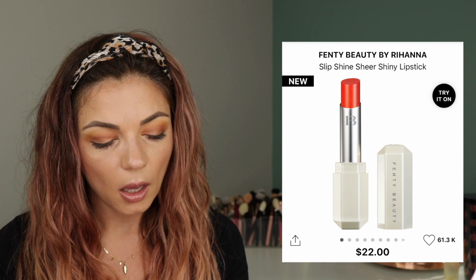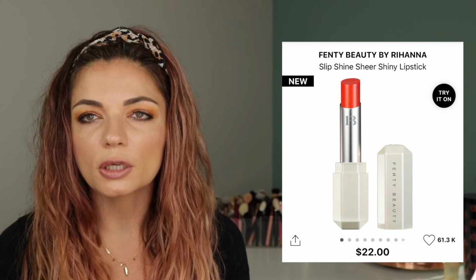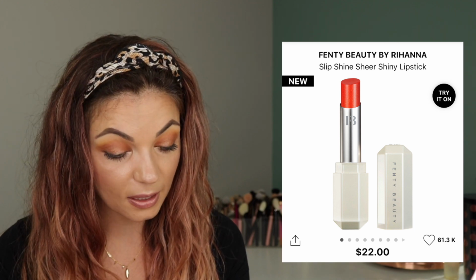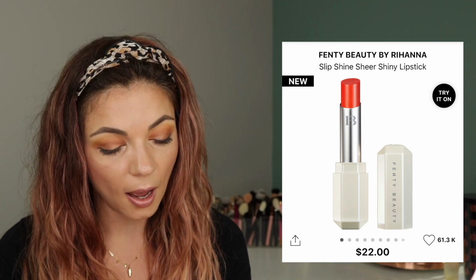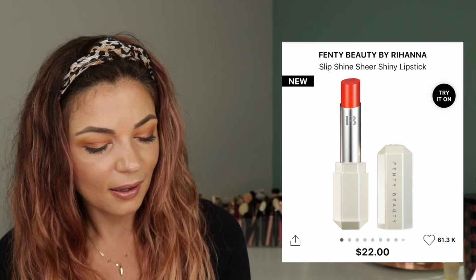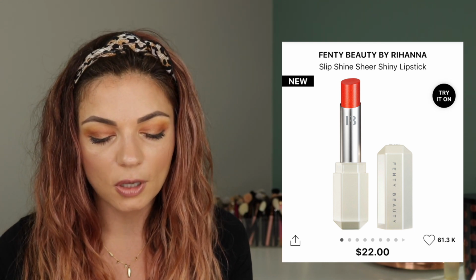All right, so do we have more makeup on here? Oh, I do have one more product, and that is the Fenty Beauty Slip Shine Sheer Shiny Lipstick. Wow, say that one 5 times fast. These just look so pretty for summer lip color. I chose the shade Tang Thang because it's a beautiful orangey shade, which really makes me think of popsicle lips in the summer. Love that look. It's $22.